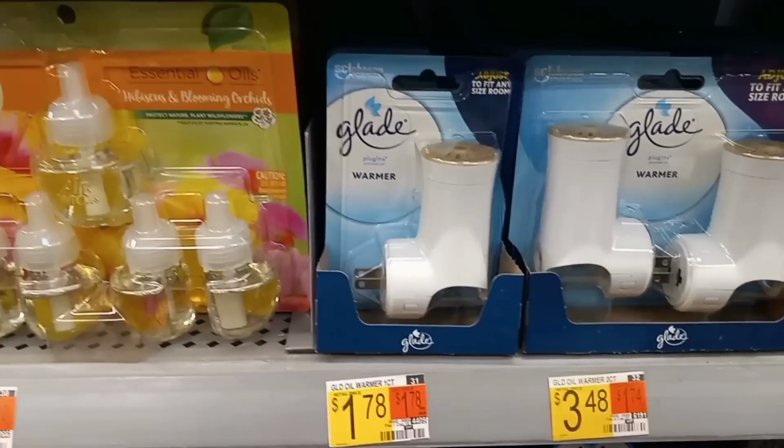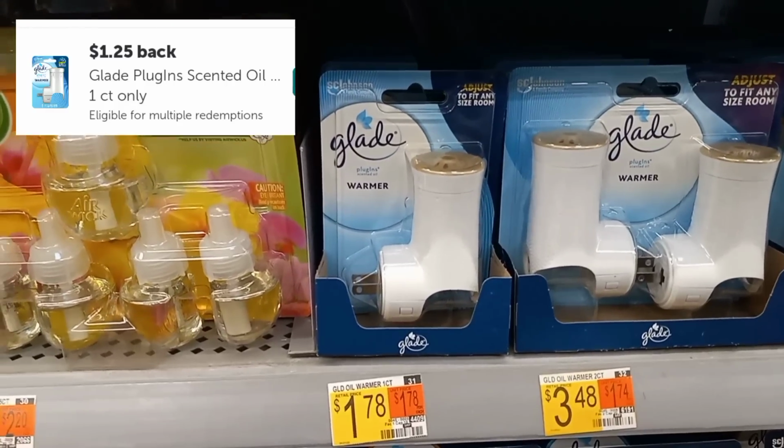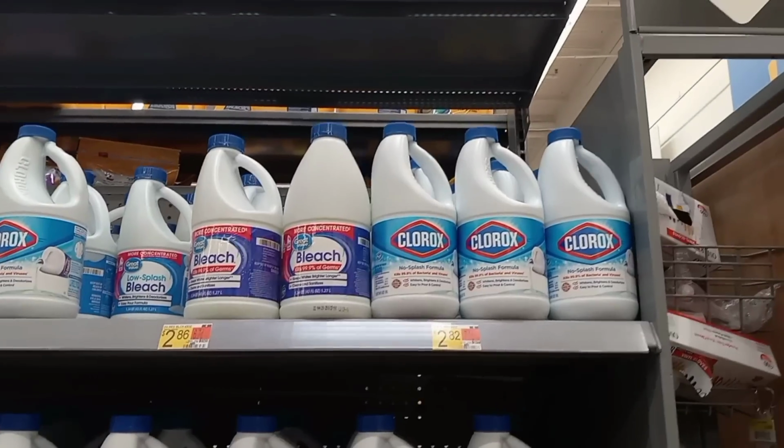This next deal is on the Glade Warmer, priced at $1.78. We're gonna grab 1 and we'll be getting back $1.25 on Ibotta, which is gonna make it only like 53 cents.